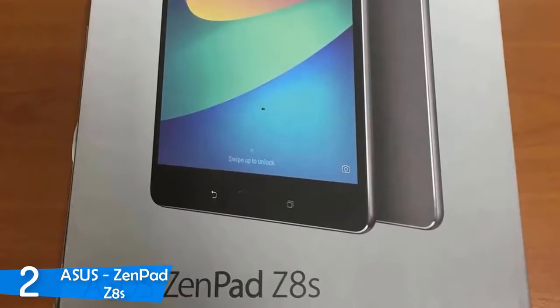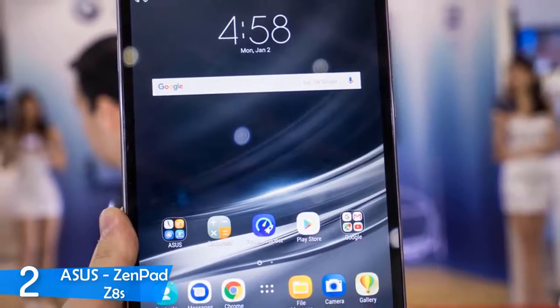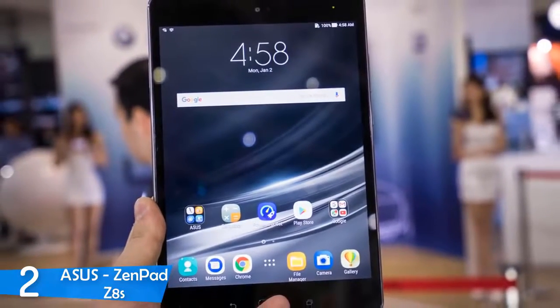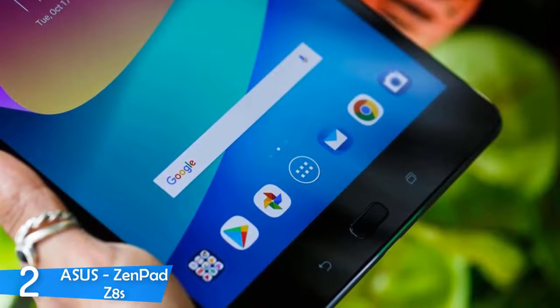While budget tablets tend to have rubbish cameras, the Asus ZenPad Z8s comes with the best camera on an 8-inch tablet. The 13-megapixel back camera captures most scenarios with excellence, with little to no background noise. The front-facing camera is a decent 5-megapixel camera, good for Skype sessions.